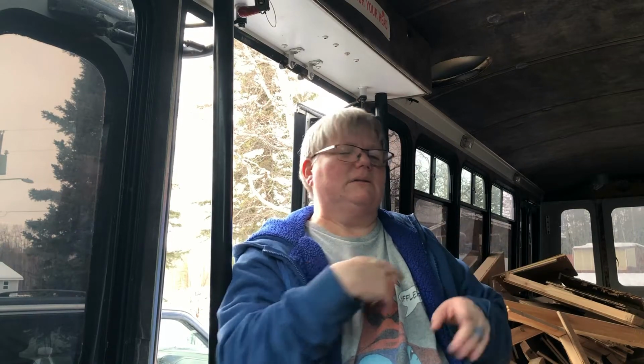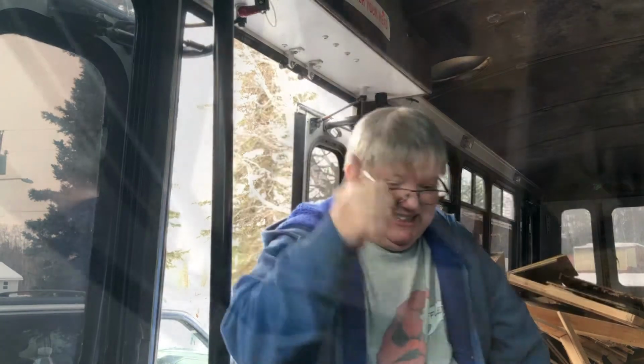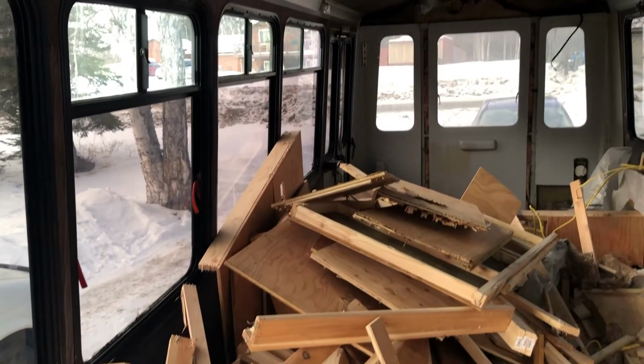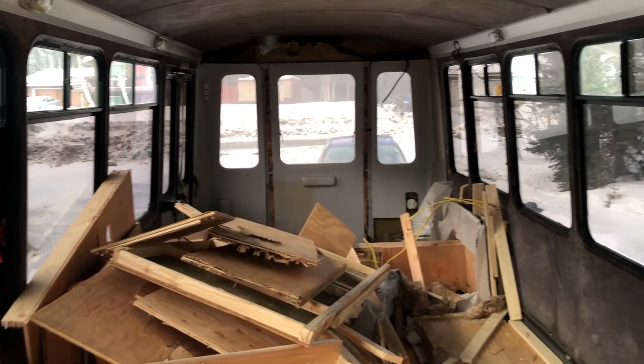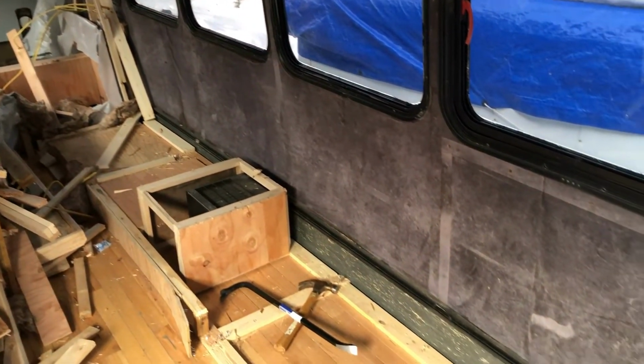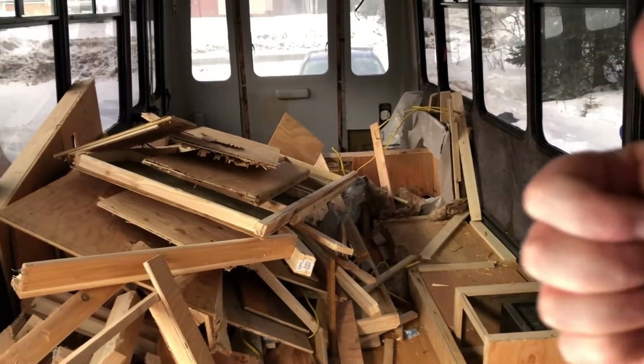The heater, the bus has its own heater, and it has a box built around it, so I'm going to struggle with that. And I'm waiting on the battery to charge on the drill, and then I can go ahead and take the bed frame apart. But it's looking pretty good. I'm improving. I'll show you. Whew, it's break time.